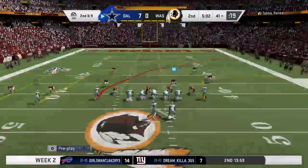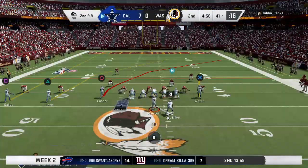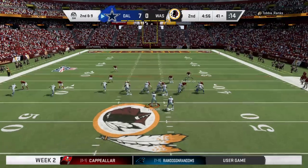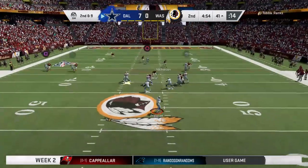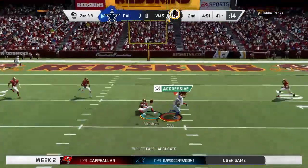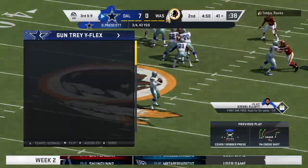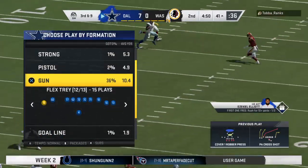The run only got a yard. Here's 2nd and 9. Here we go. Off play action to Elliott. Here's Prescott. He's going to fire one deep over the middle. And that'll be incomplete. Good protection that time, and they couldn't hook up on the long one.